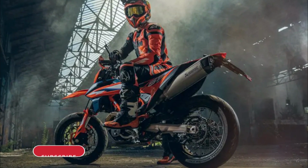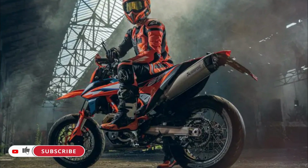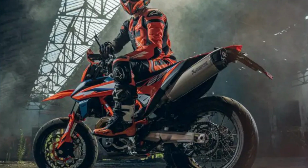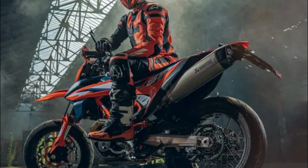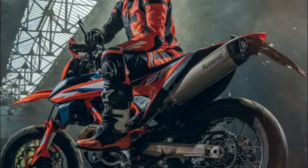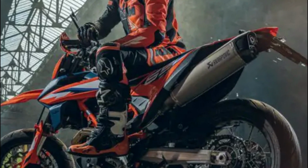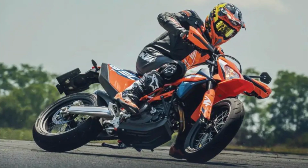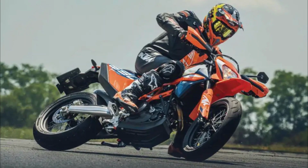The KTM 690 SMC R raises the bar in the supermoto stakes, thanks in part to a lightweight chassis, a legendary 690 LC4 motor and a sophisticated electronics package. Whether you express your tarmac-sliding talent on mountain roads or on the apexes of your favorite track, you'll be drifting into the future with a maxed-out grin and your veins coursing with adrenaline.